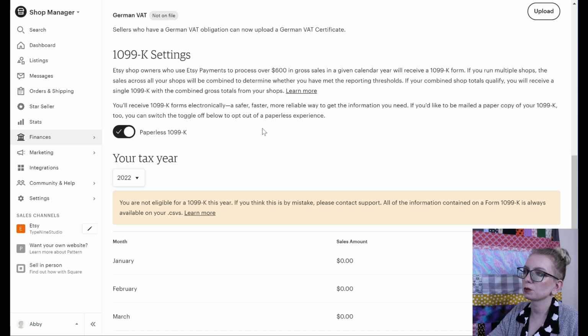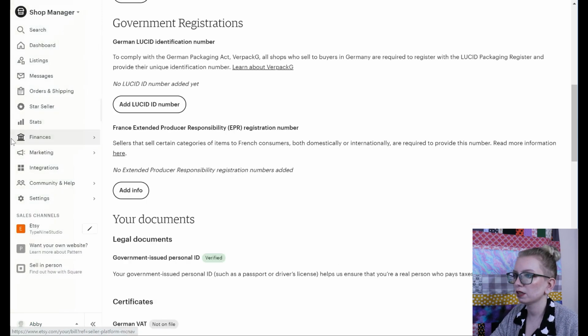And then at the bottom, it will show you your 1099K settings. Oh, yeah, I was mistaken earlier. So it used to be 10,000, and now they changed it to 600. So if you make over $600 in gross sales in a calendar year, they will go ahead and send you a 1099K form, since you will need that to report to the IRS anyways. Okay, that was everything in the finances section.